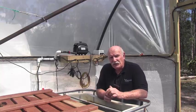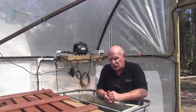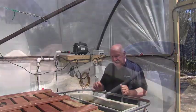Because the pump will not only disturb the surface of your fish tank to inject oxygen into it and assist the exchange of oxygen and carbon dioxide, but it will also circulate the water in the tank, which is very important and becomes more and more important as the length of time goes by that the power is out. Because otherwise you'll have dead spots in the tank that are very low in DO, and that's not good for the fish. Okay, let's demonstrate this working and we'll see how it goes.